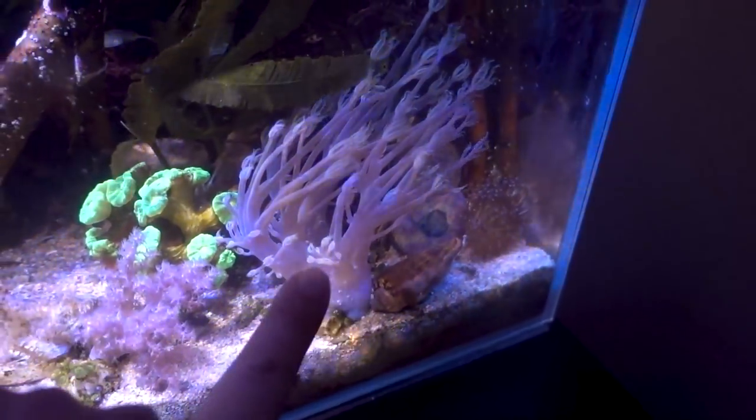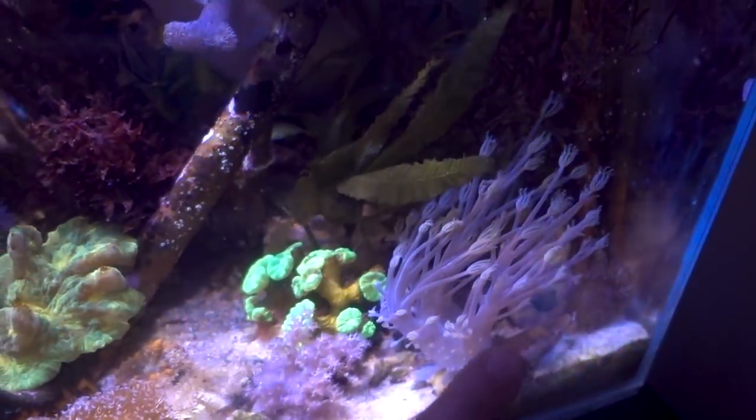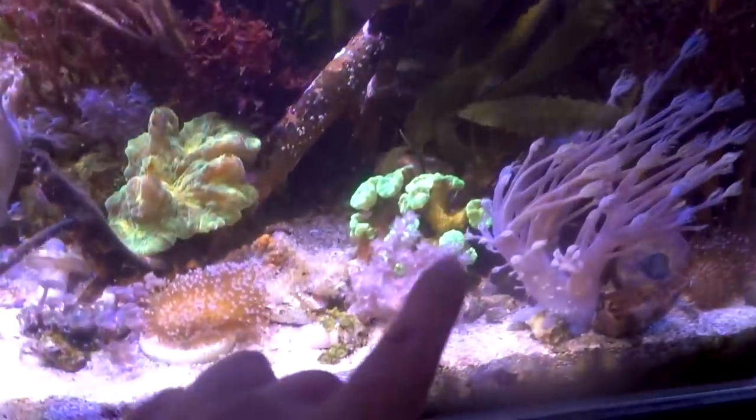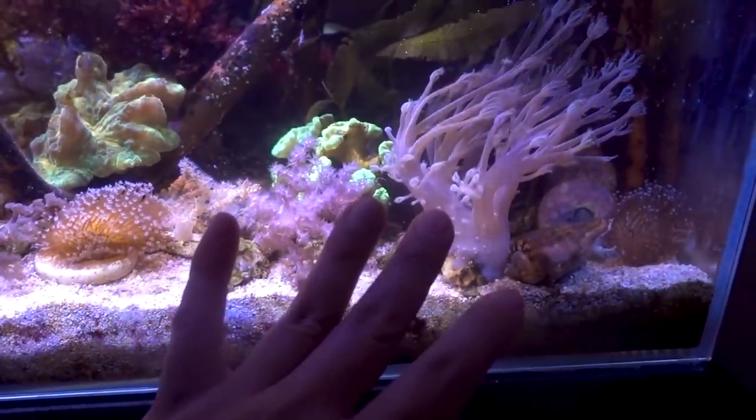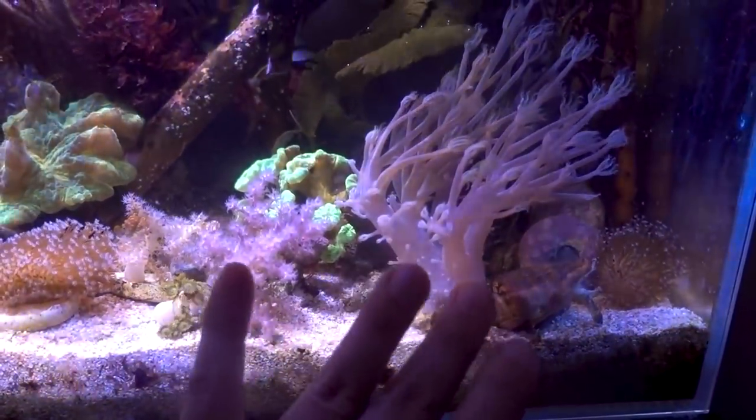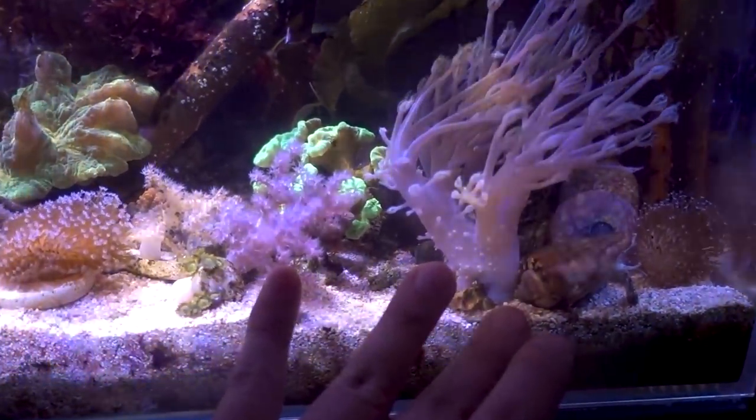This is a type of zoanthid. They do not pulse, but the interesting thing about it is that they are also known as blue zoanthids. The water is running right now, so I can't really see it, but from a certain angle, they are like a velvet blue. It's really beautiful and a really unique coral. So I'm really thankful to get a frag of this from Jim and Mari, and it's been doing fantastic.